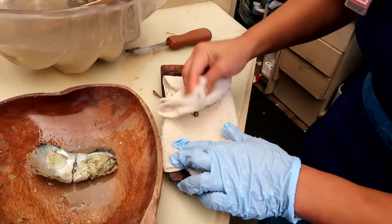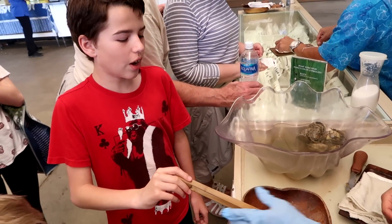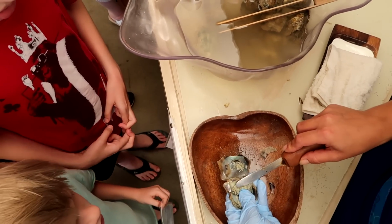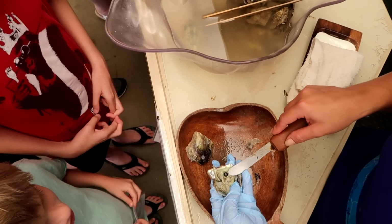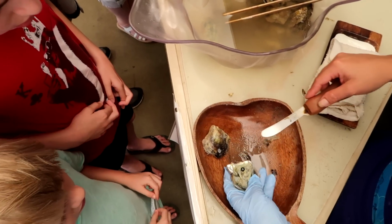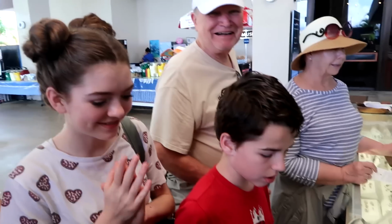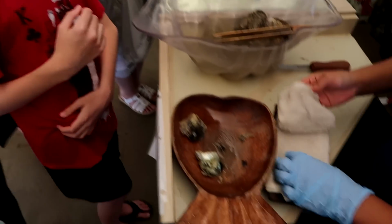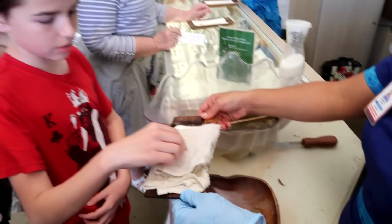Look at that. Polish it off. All right, Jake's getting it. 1, 2, 3, aloha. Ooh, it's like blue right there. Let's see what color this one is. Black. Very nice, Jake. Wow. Look at you, Jake. Wow, look at that. That's like blue too.